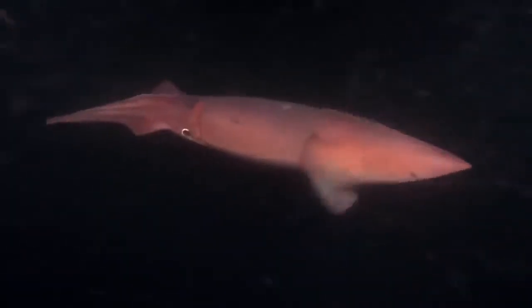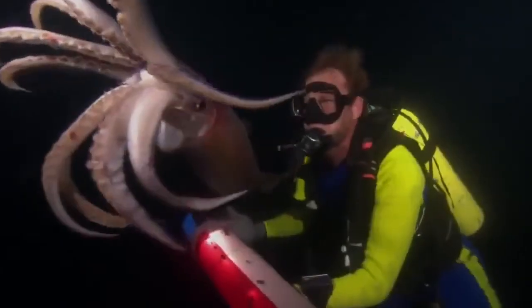A minute later, contact. The squid grabs hold, testing the light the only way it can. The feel of hard plastic must come as a surprise, and it circles me as though curious. Then, it comes back for more. This time, the aggression is gone. It just seems interested. Amazing. We play for a moment. Then suddenly, it's over.